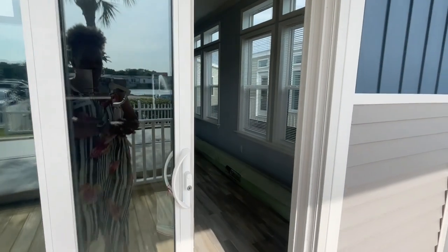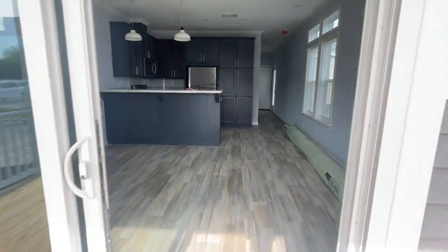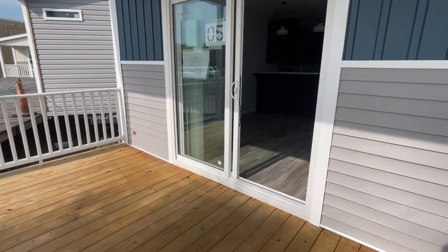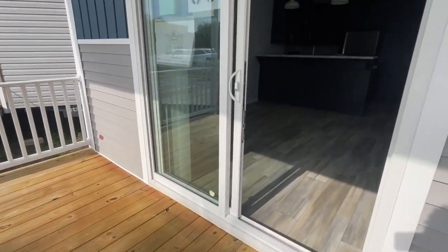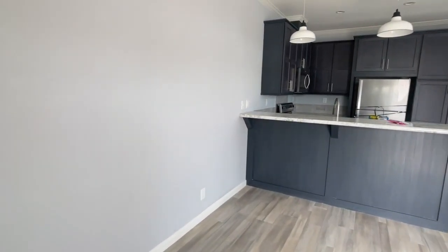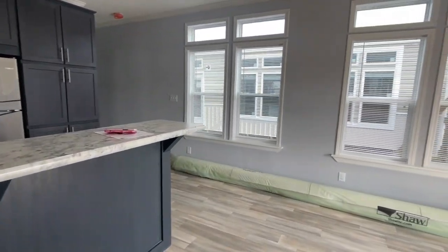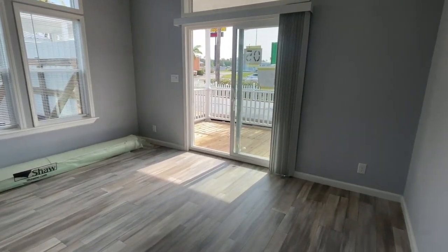Now you enter through these sliding glass doors, which is perfect because I can see entertaining and coming out here on this beautiful porch. This porch is big enough for a grill and everything. So let's go on in and take a look. I love, love, love the wall color. It's the perfect little silvery, bluish gray. I love the gray tones in the floor. Just a cute little house.